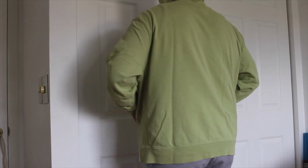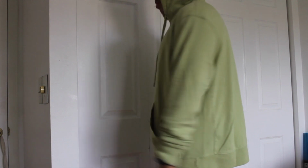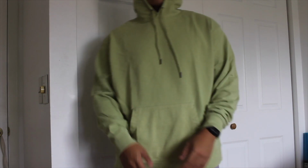I kind of got it in the overwashed lime colorway, and in my opinion, it looks super beautiful. This is honestly one of my favorite hoodies of all time. It fits great, the quality is amazing, and guys, just look at it. You get that high-end luxury look for less than 20 bucks.